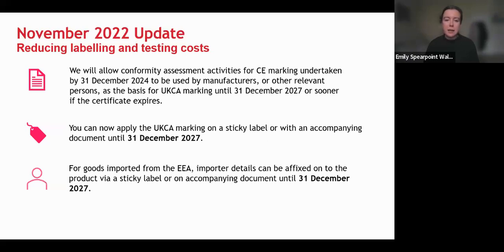Secondly, we will be reducing labelling costs by continuing to allow businesses to affix the UKCA marking and to include importer information from products from EEA countries, and in some cases Switzerland, on an accompanying document or a label until the 31st of December 2027. As before, if you are placing the UKCA marking on an accompanying document, it is important it reaches its end user to indicate that the good is compliant. In the case of a single batch moving through the supply chain, each individual good is not required to have an accompanying document. But if a batch was broken up, each batch would need their own accompanying document, and so on as it moves through the supply chain to its end user.